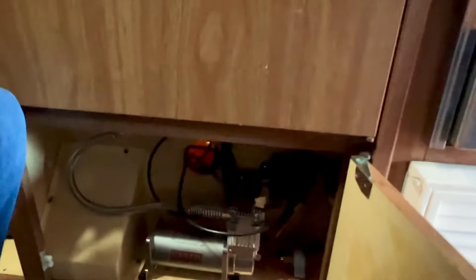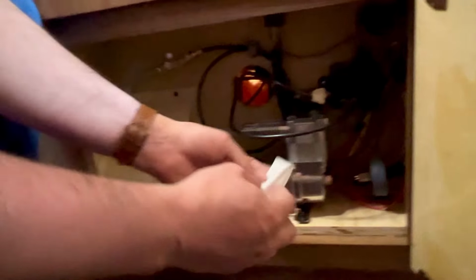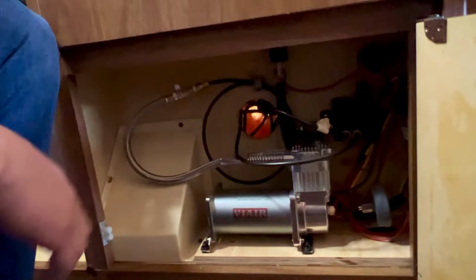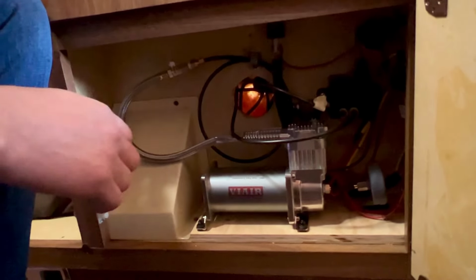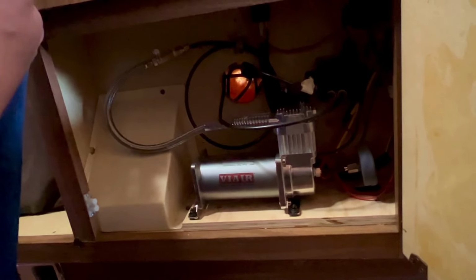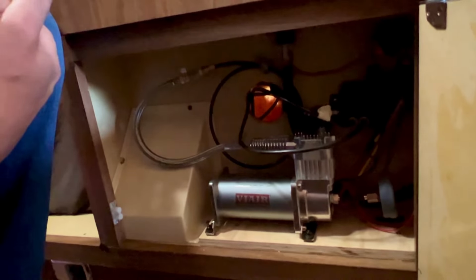So I'll close this and do a quick one down here. As in our last video, we've been putting a little mint in here to keep mice away. This is an aftermarket air compressor system, and this is basically a remote control to adjust pressure on each side of the airbags, raising and lowering the airbag system.